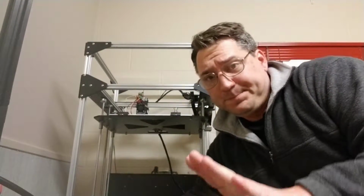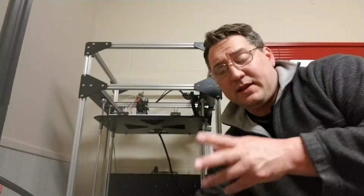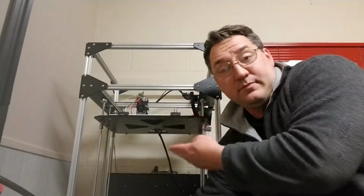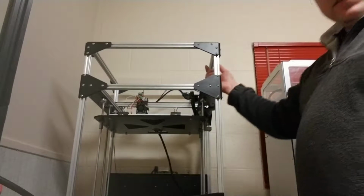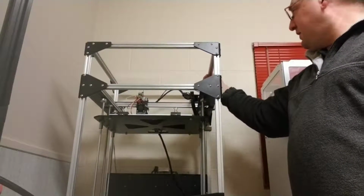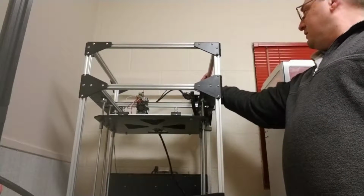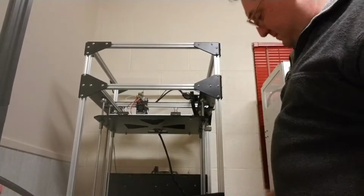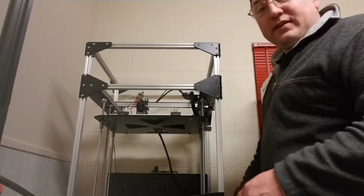Okay, so, anybody that wants to give me any input on this, I need a name for this printer. The reason I say that is because I have issues like this that I have to fix, which is my fault because I was building it and I built it incorrectly.